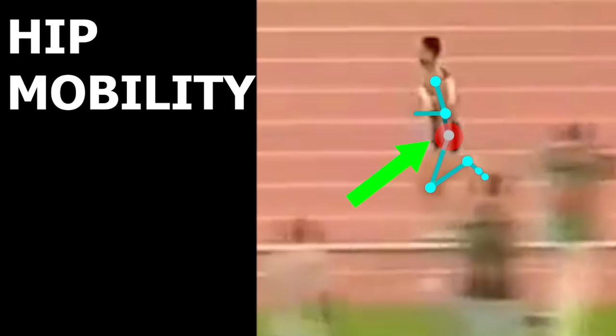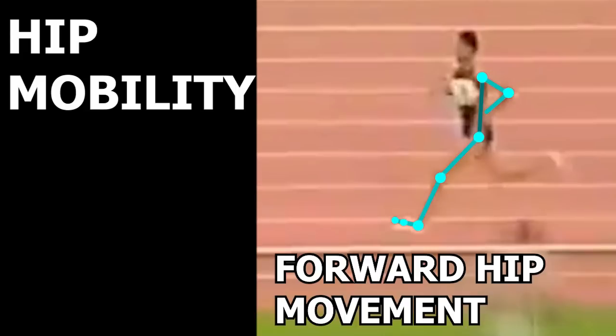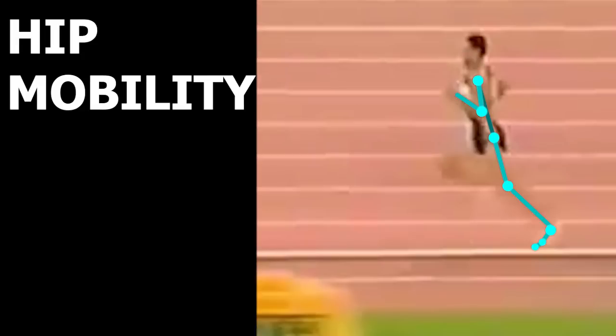Speaking of joint mobility, moving up to the hips, he also presents with good mobility here as well. Now, the motion going on here is not specifically unique to him as most elite runners do this as well. But what I'm about to mention is something some people may not pay attention to. Many people focus on driving the hips forward, but don't focus on hip movement as the hips extend or move backwards.